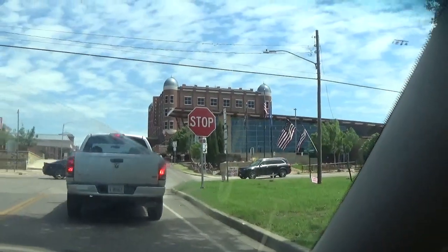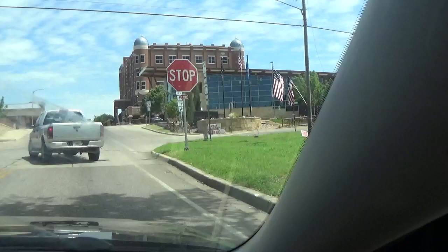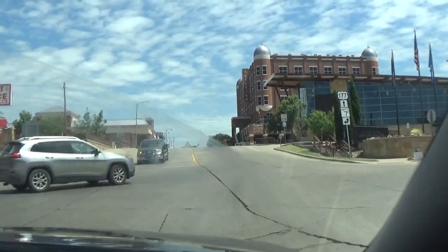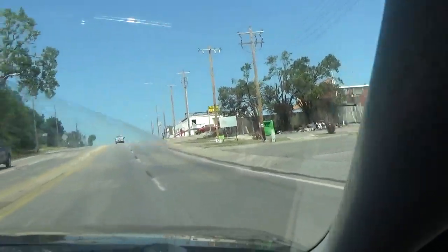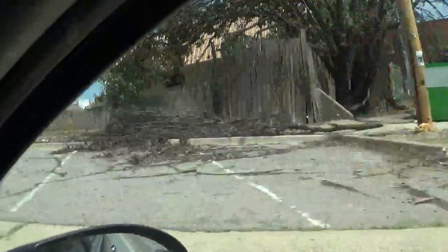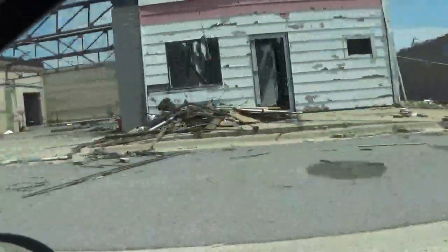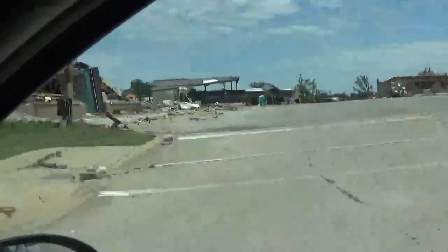That's the Artesian where my daughter-in-law Tiffany works. Artesian Hotel, it didn't get hit. I'm glad. Donut Palace didn't get hit, but get over in the right lane and drive slow. My friend Gary had a furniture store there. Also, there was the muffler shop. Wow. All this got hammered really bad.